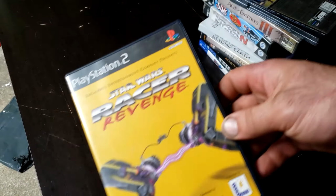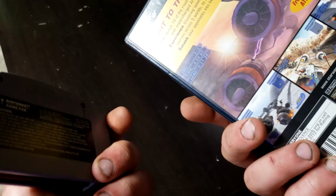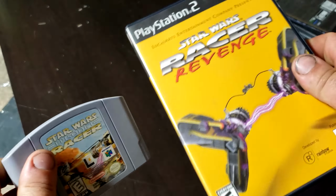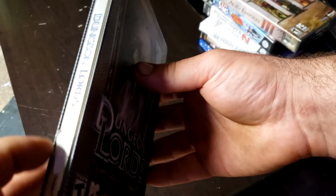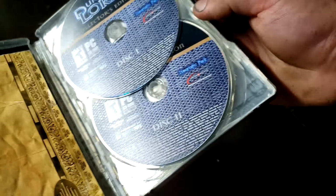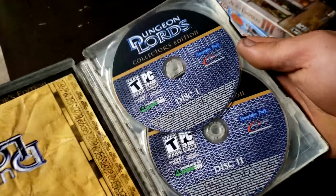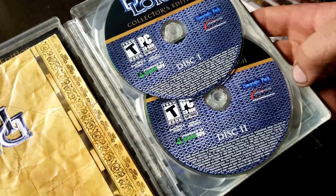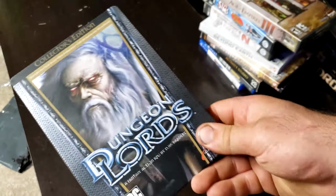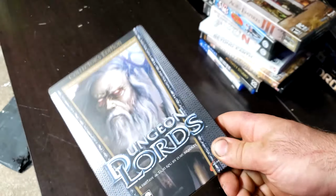Driver 3, Star Wars Racer Revenge. Yeah, apparently this is a sequel to this. Or not the sequel, but the revamping of it or something, I guess. I don't know. The coolest PC game I've seen just in terms of what the case looks like. It's a steelbook, and it's old because Windows XP is its maximum, but steelbook, dual disc, map, the owner's guide, and it's got internal art hidden back there. Man, this is a cool game, and I really can't wait to try it out because that art book is just stupidly cool.